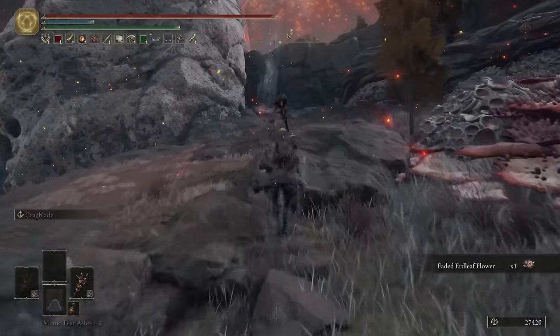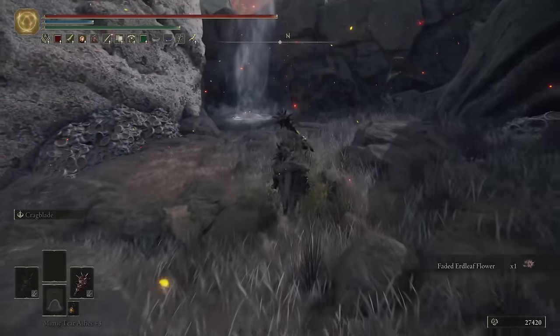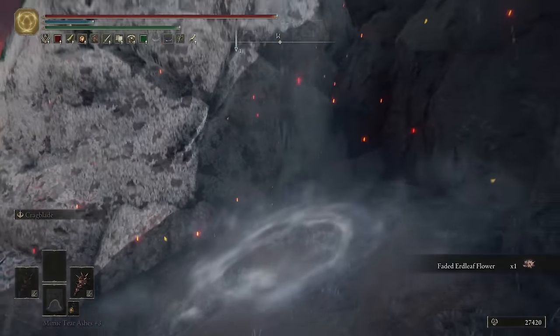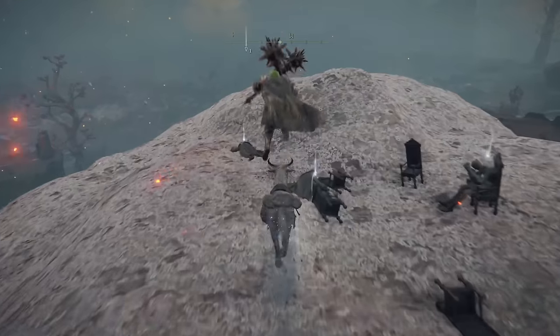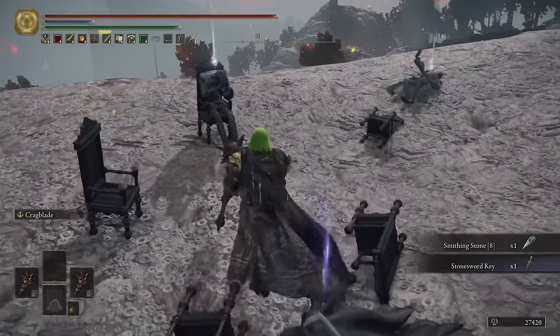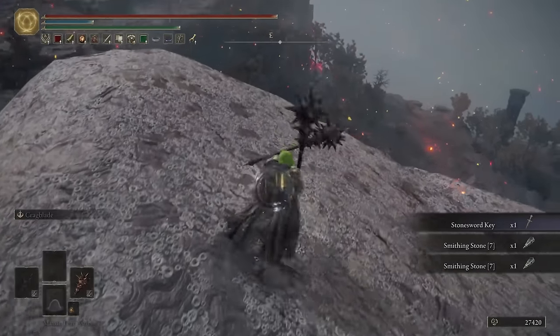And when you get to the top, where you see Millicent at the church, head directly north. Before long, you'll see this spirit spring. This will allow you to jump on top of this giant skull. And up here are some very late game smithing materials. Smithing stones 7 and 8 can be in very short supply, and having such quick and easy access to a smithing stone 8, two sevens and a stone sword key is absolutely fantastic.